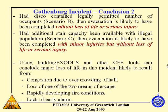When using Building Exodus and other computational fire engineering tools, we conclude that a major loss of life in this incident is likely to result from congestion due to overcrowding of the hall, loss of one of the two means of escape, the rapidly developing fire conditions, and the lack of early alarm. Had the people been alarmed earlier, they would have managed to get out of the structure.